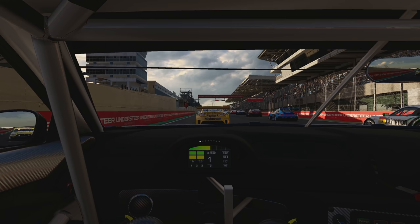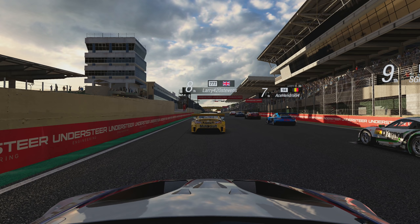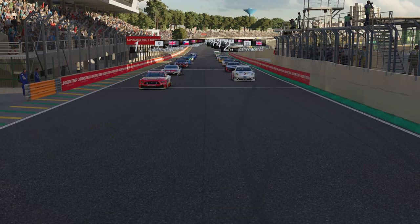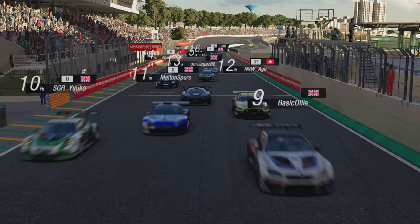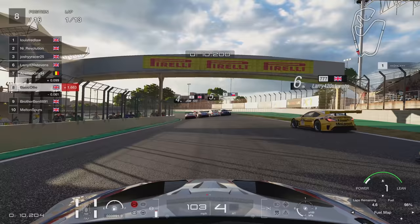And then Daily Race C, for me, easy choice. Has to be the best group of cars in the game, and it has to be Group 3 into Lagos. Tyre wear, fuel depletion as well. You've got to have everything in my eyes. You've got to have strategy. You could choose MR, FR cars. Even your decision about what type of car you pick is absolutely vital. Fuel depletion as well is on.